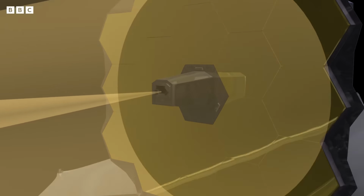Well, it's thousands of times more sensitive than Hubble. It's a step forward of factors of 1,000 or more. Factors of several thousand, in fact. I'm correcting myself. The bigger the mirror, the more light you collect. The bigger the collecting area, the more sensitive you are and the further you can see.